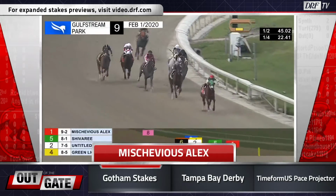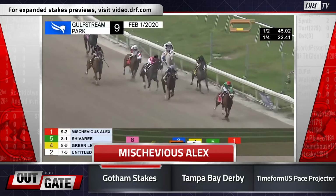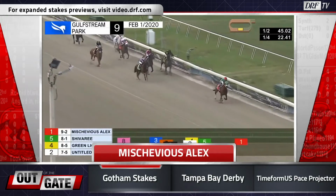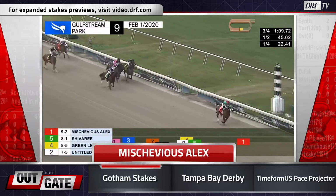I like the ride he got, Dan. They used his speed, contested the pace early. He blows this field out through the stretch. This is a very impressive performance. He has earned big Beyer speed figures in his last 2 races. His speed is going to play well in the 1-turn Gotham.